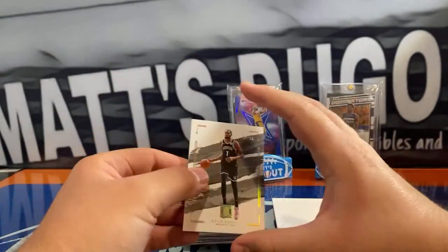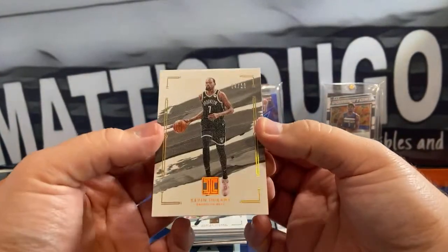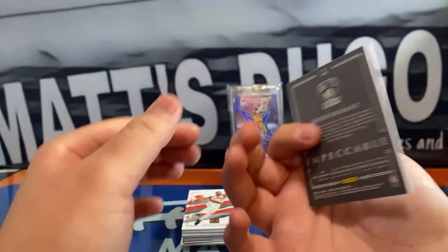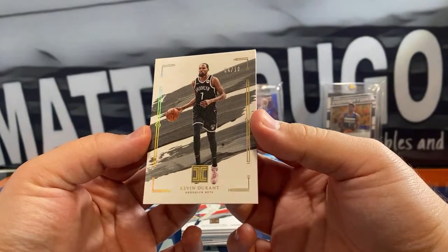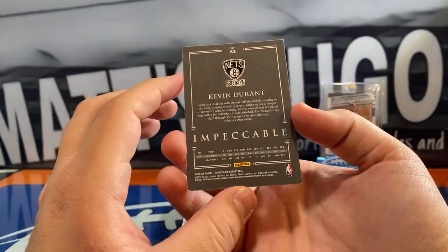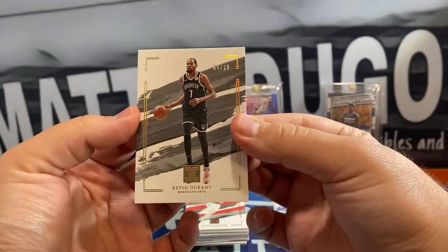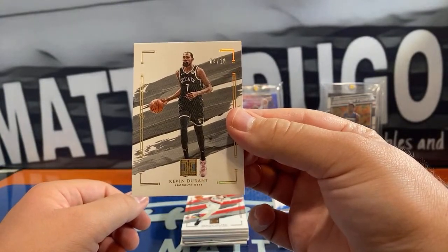Okay, so first up, we are going to have a nice start for the Brooklyn Nets. That's going to be a 4 of 10 gold. KD, nice. Couple sweet Kevin Durant's for you, Daryl, tonight. Big one out of Impeccable, 4 of 10. Gold, nice. Corners on the back ends don't look entirely too great. Just a little white right there. Nice. Looks good on the front, though. KD.